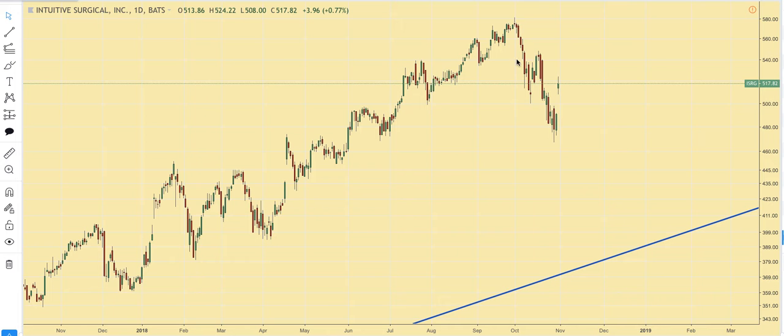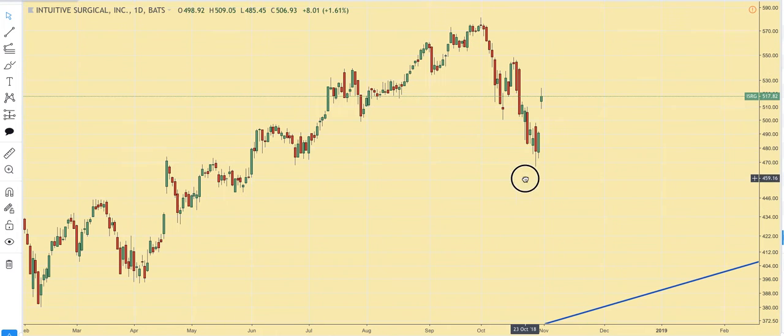And so what we have here is a prototypical zigzag formation, or what looks like a zigzag formation at this point. You have a motive wave down, a corrective wave up, and another motive wave down. In other words, three moves, and three moves are by definition corrective in nature. So it looks like Intuitive Surgical is going to go higher, although I wouldn't exactly put the trade on right now. And the reason will be clear in just a second.